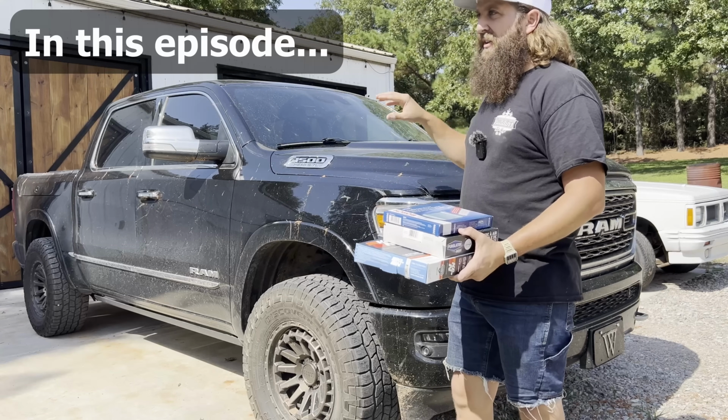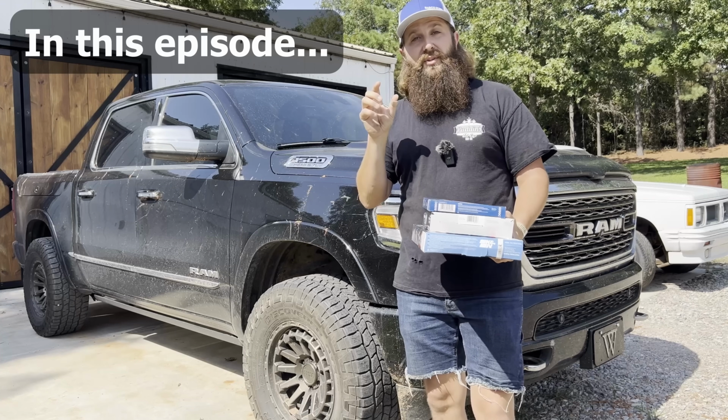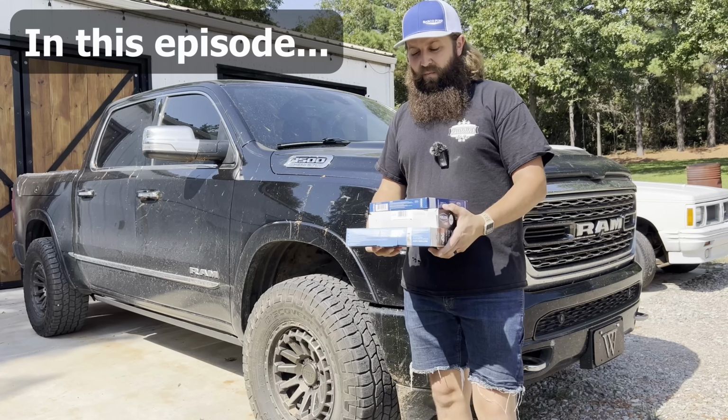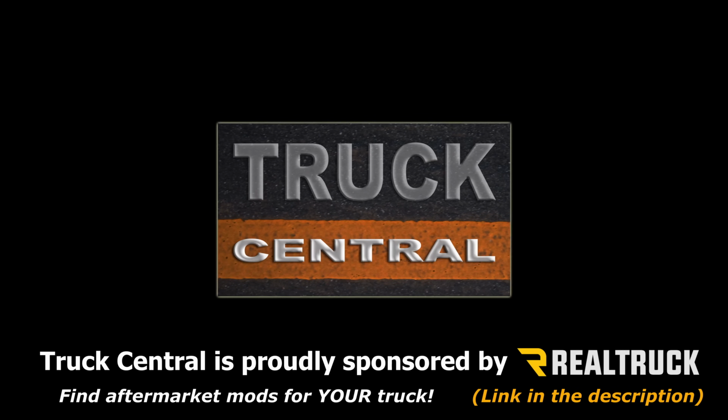So we will measure the current factory airflow that we're getting. We'll take that filter out. We'll measure the airflow with no cabin filter, because some of you dirty dogs are rocking no cabin filter. And then we will measure each one of these and see which one we like the best.